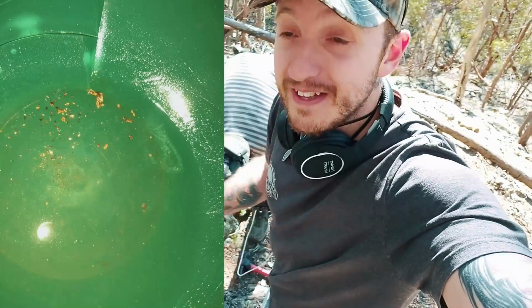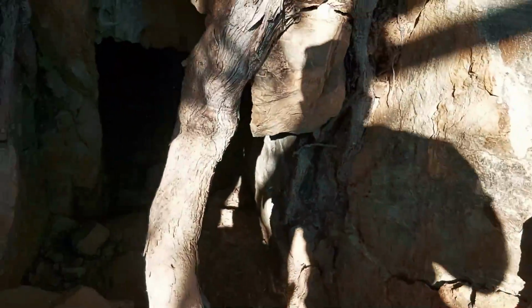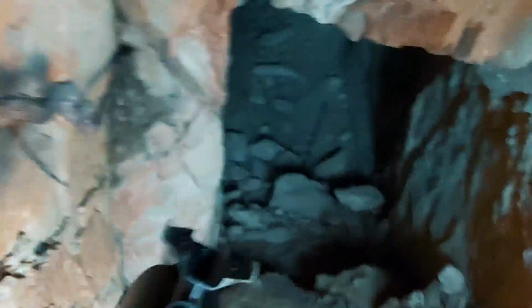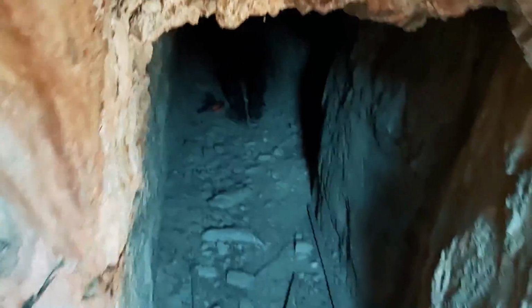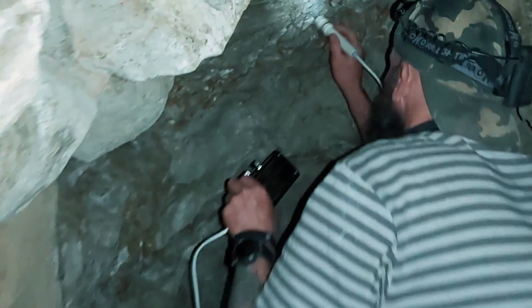So we're really hoping that in this old mine where we've already pulled out gold-bearing ore, we're going to be able to hit a little vein. Into the scary hole where I got chased by a gremlin. Come on, legs, get up. Mick, either I've got bigger or this hole's got smaller. Oh, it's just so spacious in here.